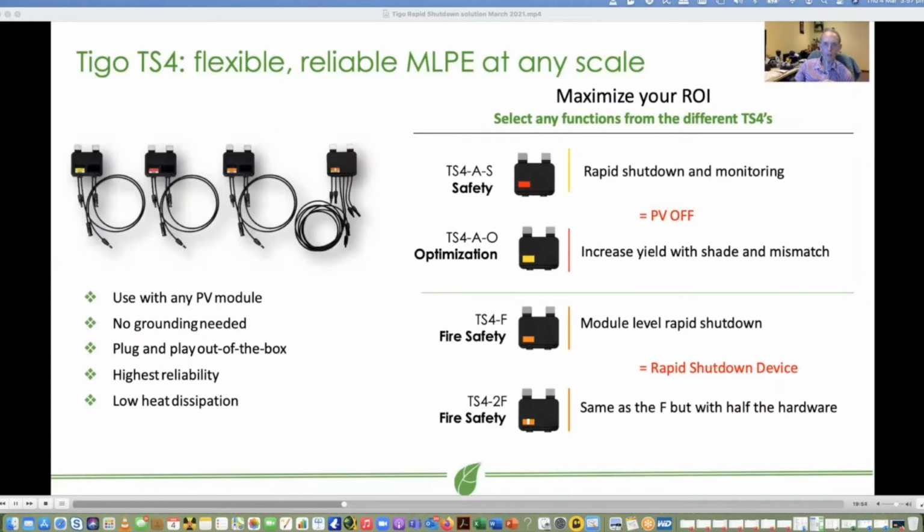It certainly helps the module manufacturer or the inverter manufacturer sort out where the problem might be occurring, if there is or isn't one. So in my mind, monitoring is a really great thing to have. And as I said, you get the advantage of having rapid shutdown and PV off by deploying TS4AS on all modules. Now you can also, if you wished, deploy TS4AO, and that provides everything that was mentioned in this previous product, but it also provides optimization.